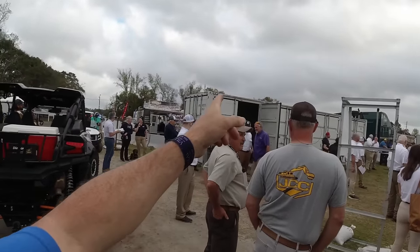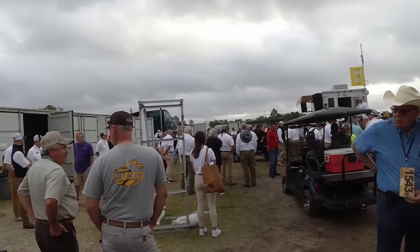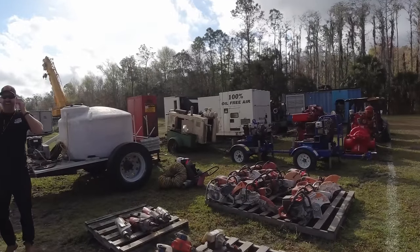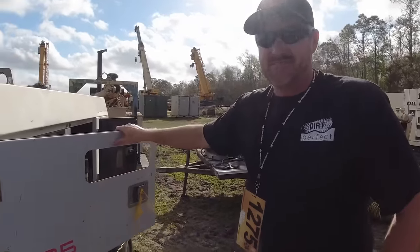Oh, they're going to do the storage. Looks like they're going to do the contents of the storage container over there. So I found Dirt Perfect over here at the Diesel Creek aisle. Is this the Diesel Creek? No joke. Yeah. Anyway, what you looking at?